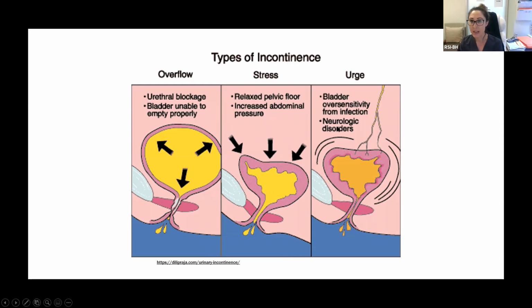This is urge, when there's oversensitivity. There's something wrong with the nerves there too, so they may be causing the bladder to spasm a little bit more. I would also argue a lot of times we see people with urge incontinence who actually have tighter pelvic floor muscles, because the pelvic floor muscles can actually refer to the bladder and make you feel like you have to go to the bathroom. And so that's what we look at as pelvic floor fatigue.